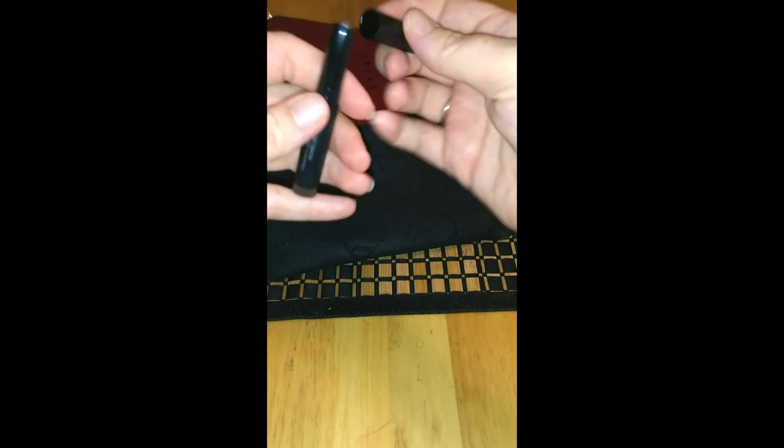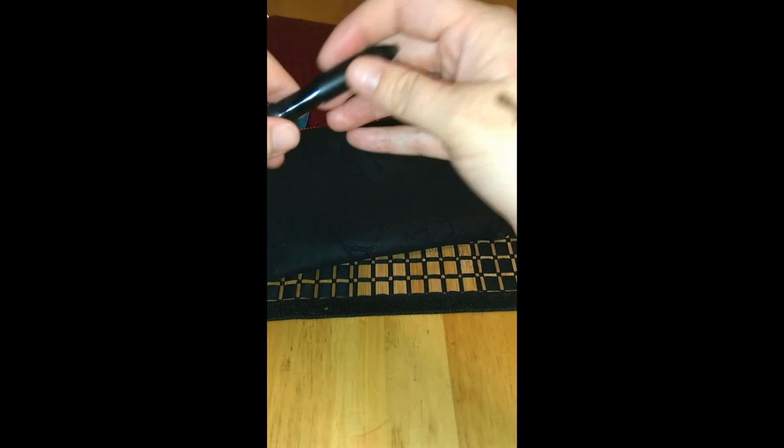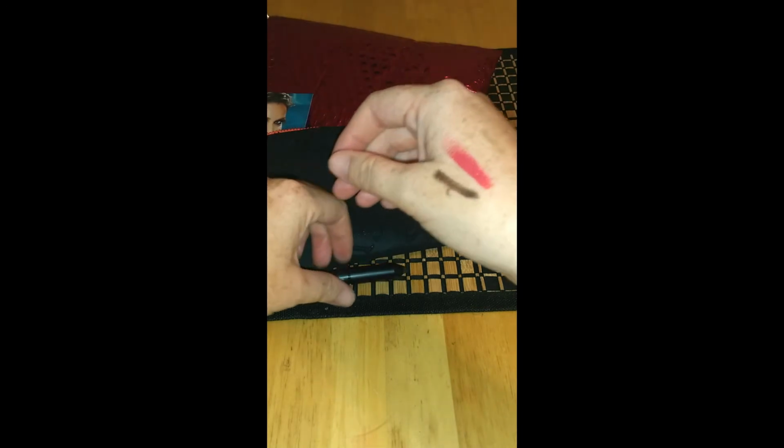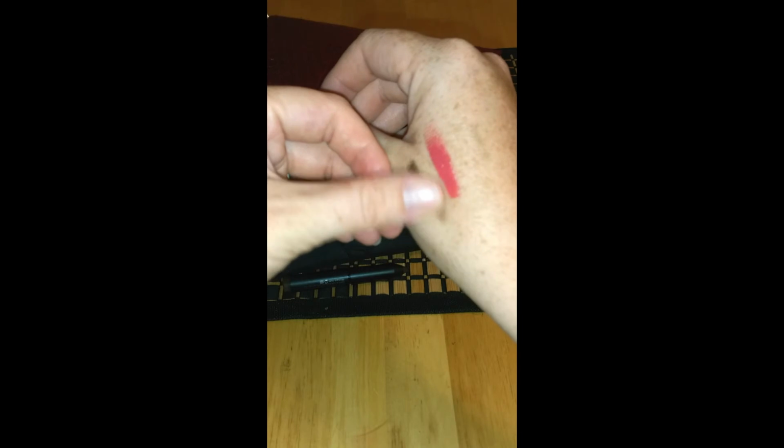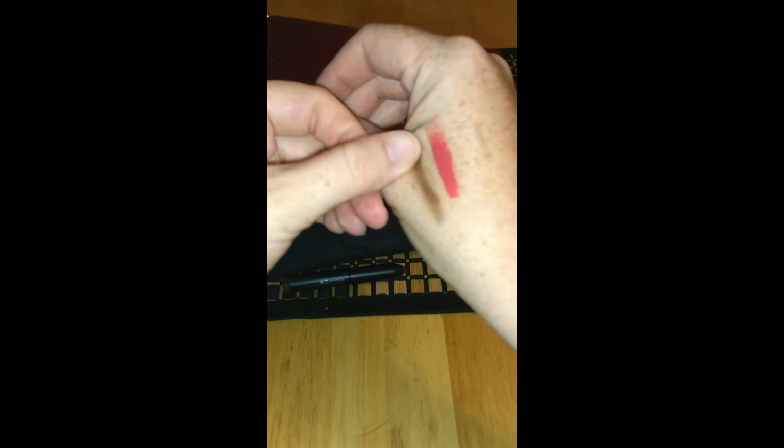I have to keep these things put away from my daughter because if I don't, she will push it all the way up and ruin it. I've had that happen many times with my stuff, especially lipsticks. Okay, so that's nice.